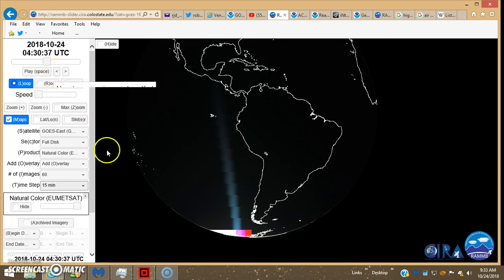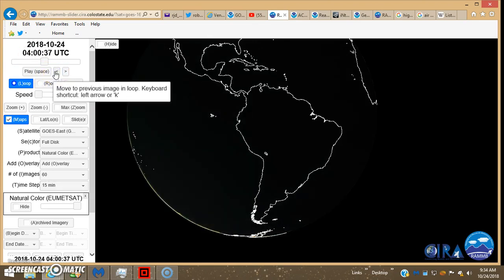This is on the GOES 16 East, so it's parked in a geostationary orbit, 22,236 miles above the Earth, or 238, somewhere in there, plus or minus 5. It showed up about the same time as it has been since the 17th when I caught this.